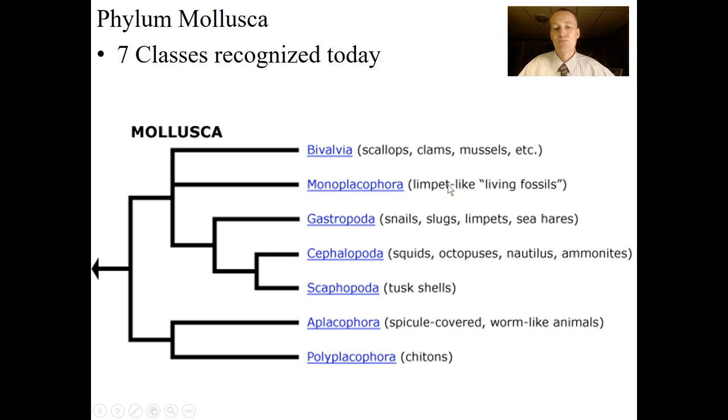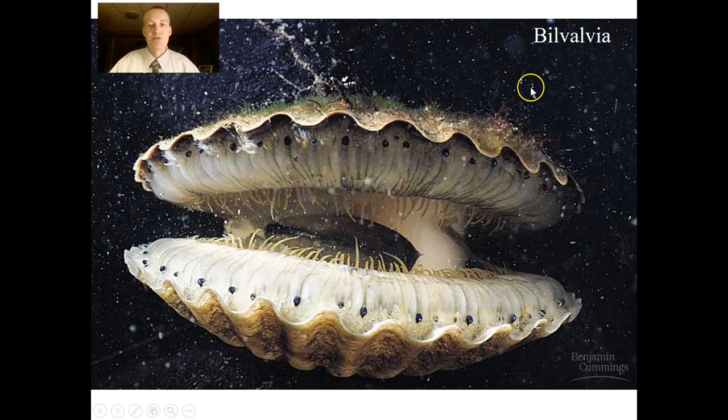The gastropods, you're very familiar with: snails, slugs, and sea hares. And cephalopods will include squids, octopuses, nautiluses, and ammonites. Scaphopoda would be your tusk shells. Aplacophora, I've never even seen one of these myself, but they're worm-like little mollusks. And Polyplacophora would be what you call the chitons. All right, so I want to go through and show you just a sampling of these.